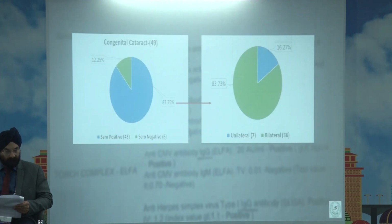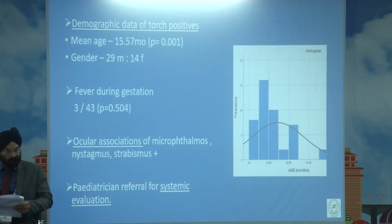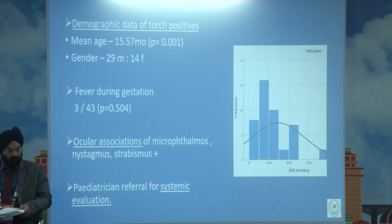Out of the 49 congenital cataract cases, 43 were seropositives, constituting 87.75%, out of which 36 cases were bilateral. The mean age of presentation was 15.57 months. A male preponderance has been noted. 3 out of 43 mothers had fever during gestation, which was statistically not significant, and other ocular associations of microphthalmos, nystagmus, strabismus, and chorioretinitis were also noted. Pediatrician referral for systemic evaluation was also done.